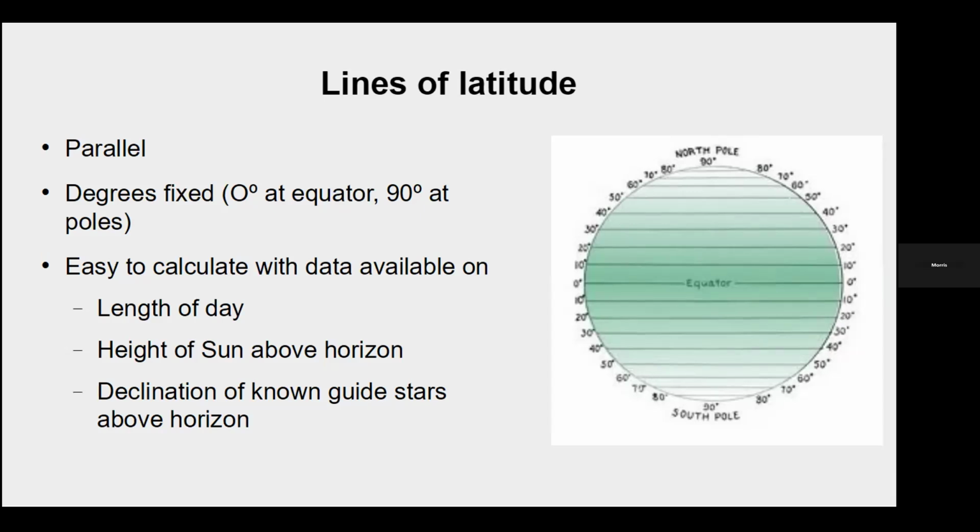So, lines of latitude are actually very easy to understand and calculate. They're parallel. They have fixed degrees, from 0 at the equator up to 90 degrees at the poles. And they're relatively easy to calculate, even at sea, based on the length of the day, the height of the sun above the horizon during the day, and the height of known guide stars above the horizon at night.